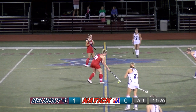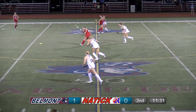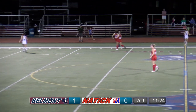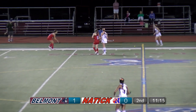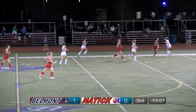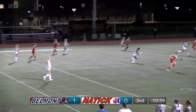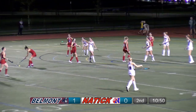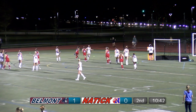Four corners in a row is tough for a defense, for the fly and the trail to come out and chase these balls over and over again. Good job by Belmont cashing in the last one. Natick making a substitution at right mid. Come on, quick. Got to get back. Out of bounds. Red ball. Oh, good job. Just outside the circle for a Natick free ball. All right, good job. That was assisted by Gigi on the insert.